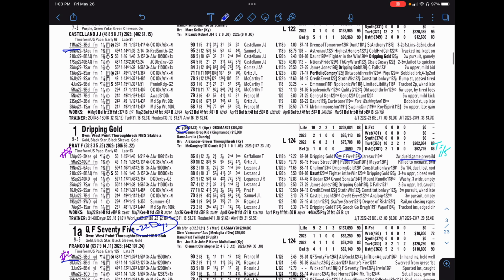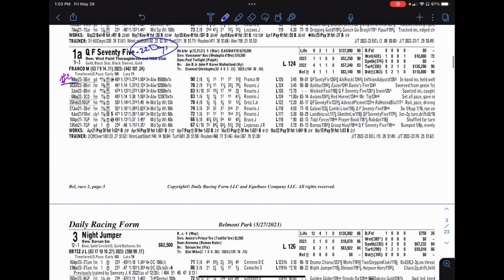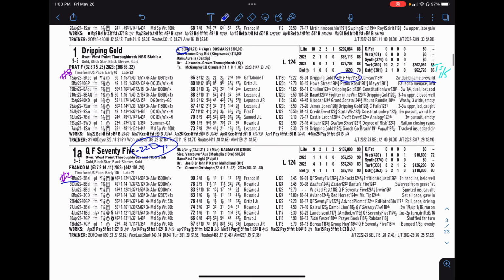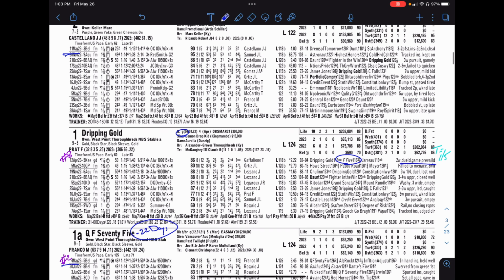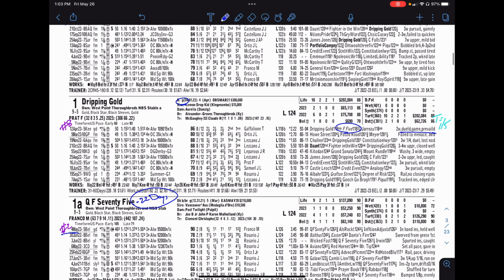This is a short field, but it's a field that's got quality. It's really a race, not only our entry, but as a whole, quality over quantity, and there's not a lot of speed. And generally speaking, the inner turf at Belmont is a grass course in which I prefer to have early speed, and that's something that should, in theory, help QF 75.